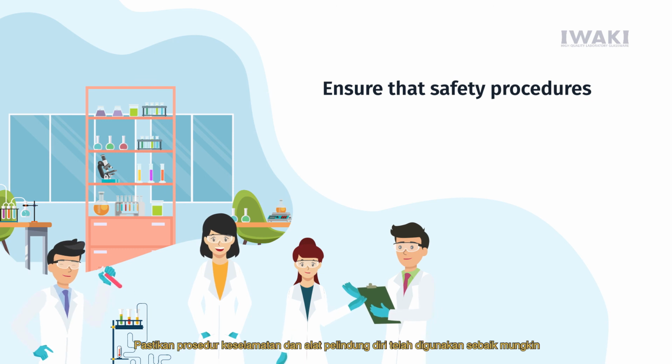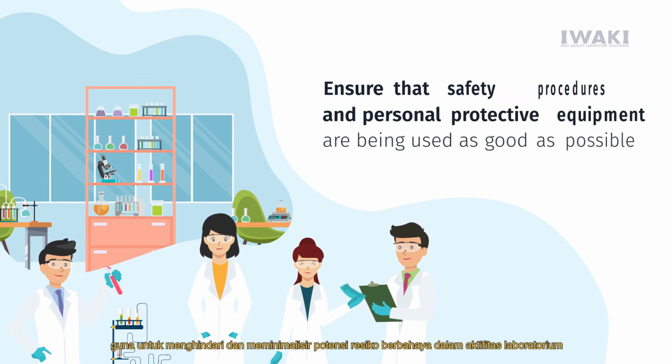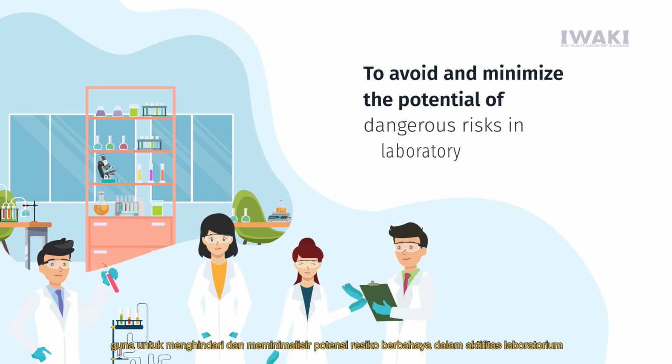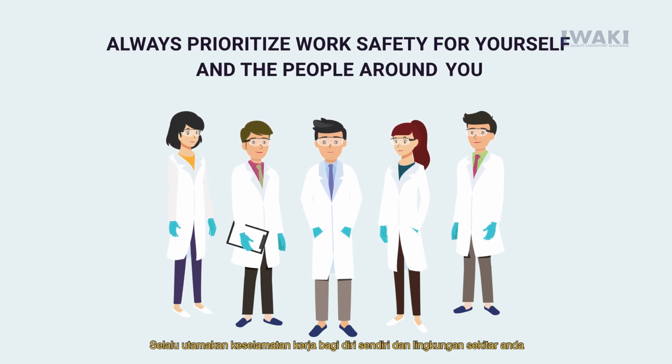Ensure that safety procedures and personal protective equipment are used as well as possible to avoid and minimize the potential of dangerous risks in laboratory activities. Always prioritize work safety for yourself and the people around you.